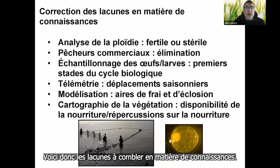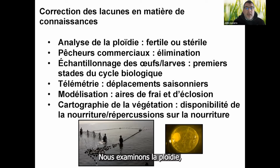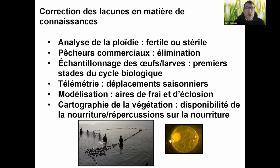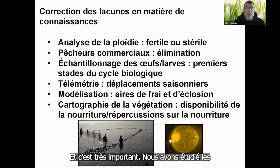So here are the knowledge gaps we're filling. We are looking at the ploidy, fertile versus sterile. We are working with our commercial fishermen. Like I said, they're very good at this. We're working with USGS and UT, University of Toledo, on egg and larval collections. And this is very important.